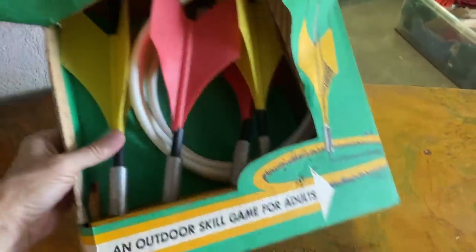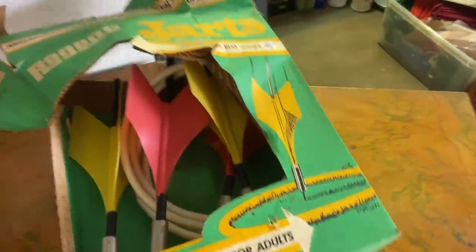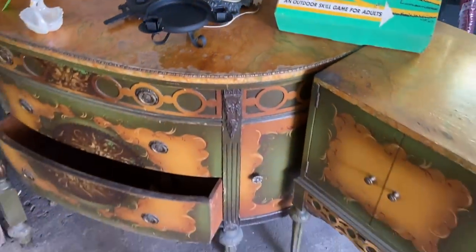I just think the condition is going to be a little difficult with that box, especially because if you try to sell it online, you have to say that you're selling the box and not say that you have the parts, which is so silly.